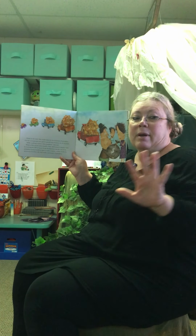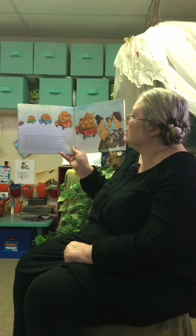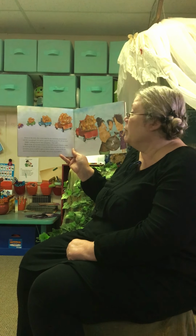Down in the town, 5 trucks came for the mountain of pumpkins, and the townspeople were given a large sum of money in return for their pumpkins. "Ah, nothing is better than pumpkins," they said, and much of the money went towards a big feast held around a bonfire that they made from those big vines. Remember the big pile of vines? Out of that.